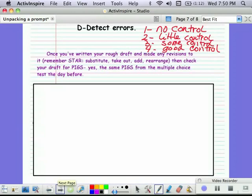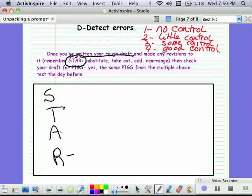The D is for detecting errors. Once you've written that rough draft from your map, and you made any revisions, and by revisions, I give you the little word star. These are the actions that people do when they revise. No matter what you talk about doing, it's one of these 4 things.